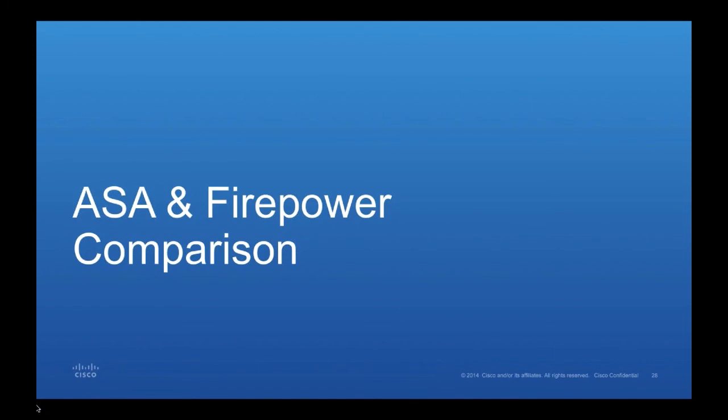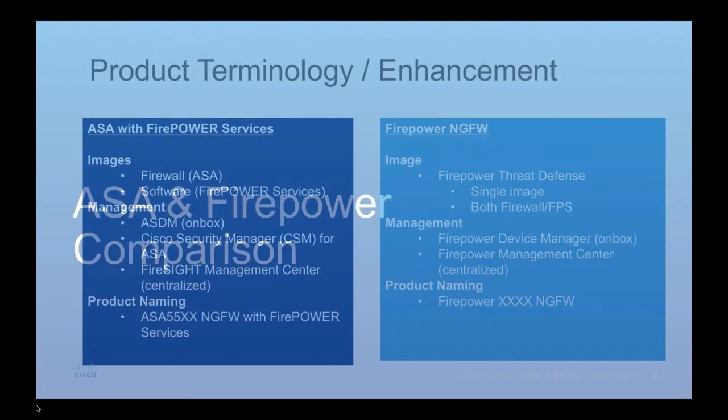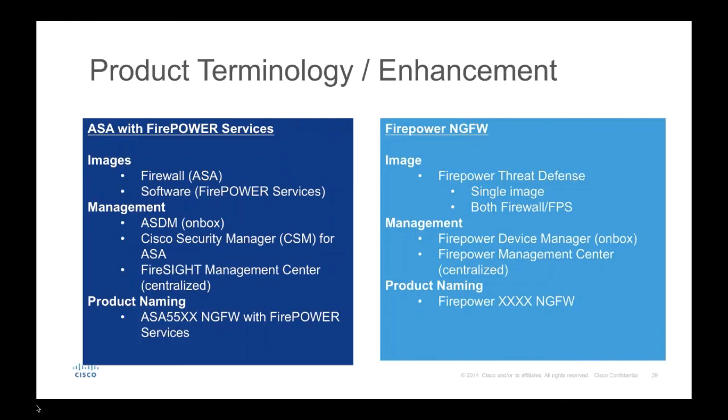But I thought it would make sense just to spend a few moments talking about some of the differences as well as some of the terminology, because it gets a little bit confusing. And again, the platforms that I showed previously, the 4100 and the 9300, can run either the ASA image or the FTD, which is the Firepower Threat Defense image.